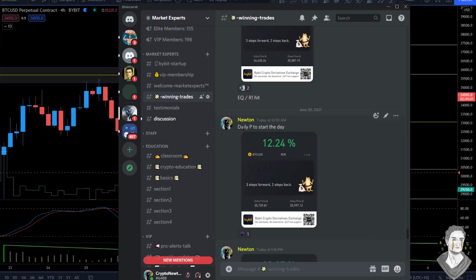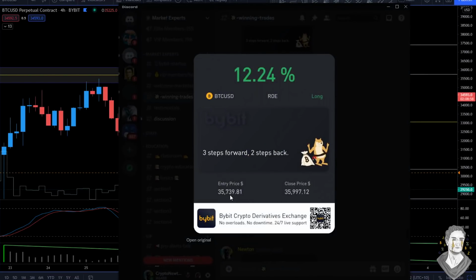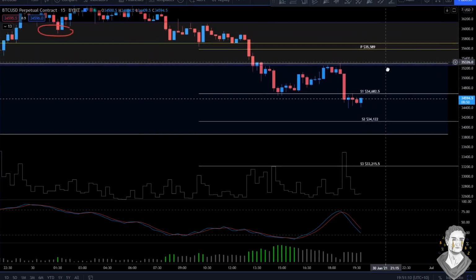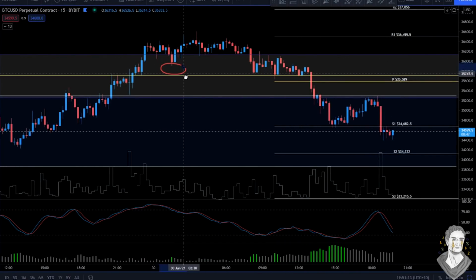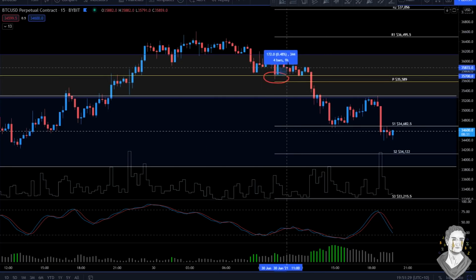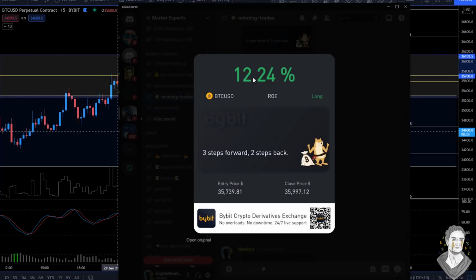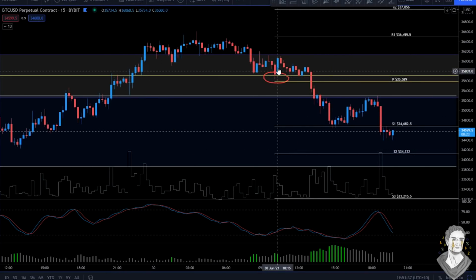So the daily pivot to start the day off, we had 35,739 to 35,997. I want to speak about this because it is important. We had a move down to the daily pivot, which was support. That daily pivot had confluence with the EQ of the range. This horizontal line that you see right here, that's the EQ of the bearish order block. We also had the weekly R1, more importantly, in confluence with this area. So this region was nice to look for a bounce, and we did end up bouncing up about 1.1% from my entry. This is of course with leverage, but bouncing up from that region and instantly closing that.